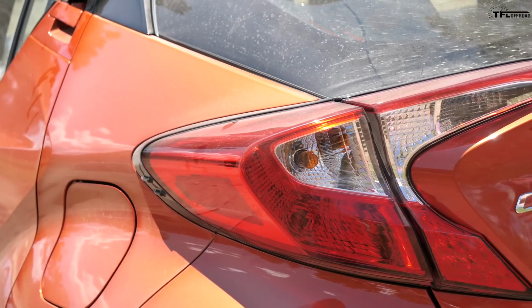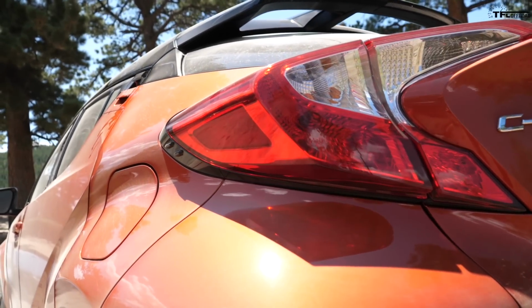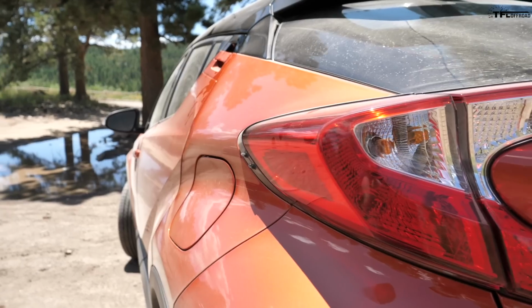Now the design of the CHR is very, how do I say, non-traditional. It's very new age, if you know what I mean. Our videographer Alex says it's trying too hard. You can kind of see what he's talking about, but let me know in the comment section below, what do you think of it? Take, for example, the rear end.